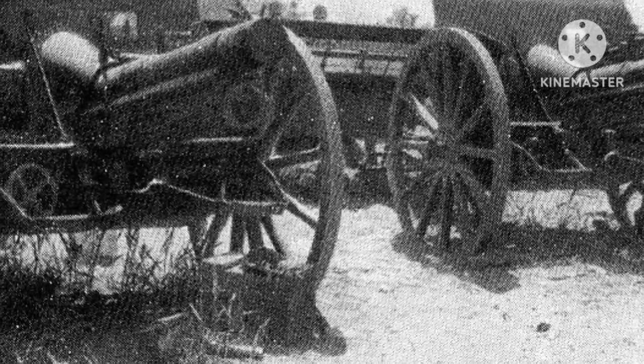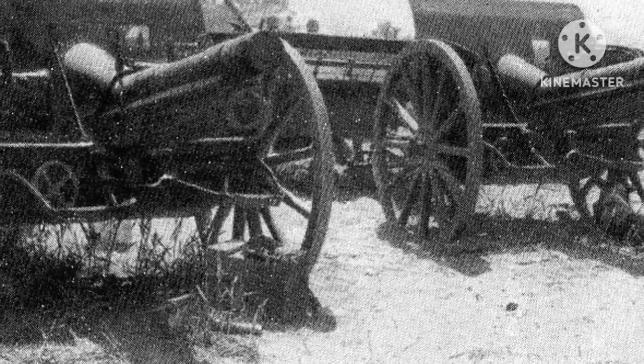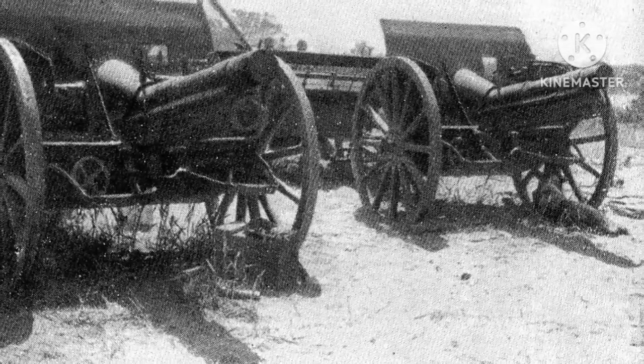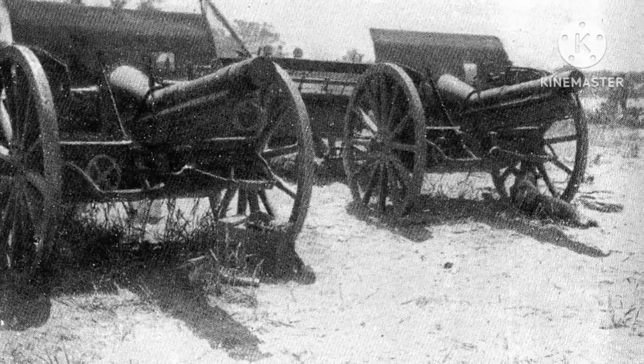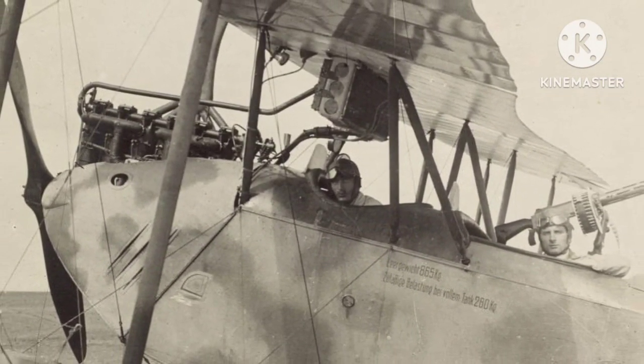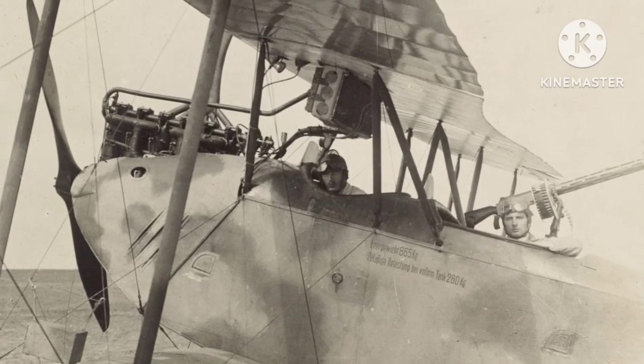The Allies, led by General Franchet d'Espèrey, had planned a series of coordinated attacks, which aimed to break through the Bulgarian defenses. On September 14, the French and Serbian forces attacked the Bulgarian positions near Lake Dojran. The Bulgarian army was quickly overwhelmed, and the Allied forces captured the town of Dojran.